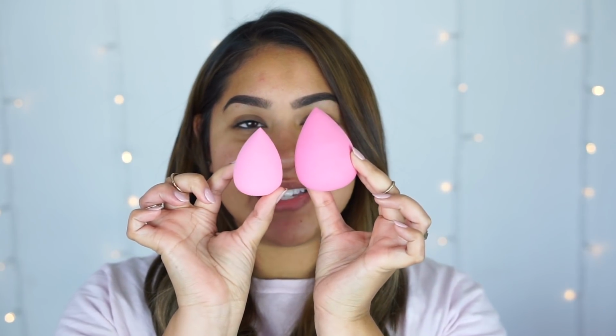So I'm just gonna wet this little egg and I will be right back. Okay, first off, whoa, this egg got so big. Look at the size comparison. It got huge, okay? I will say that compared to my Real Techniques sponge, even though this one is dry, it feels a little more squishy than the blending egg, but we can't really judge it until we've tried it on our face, right?